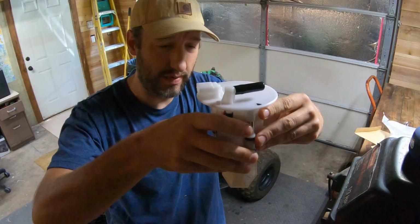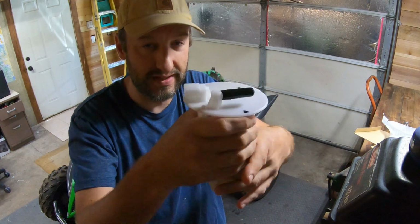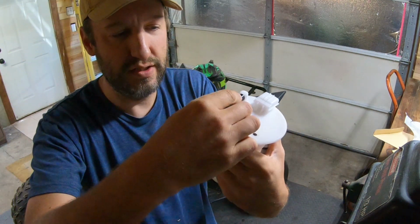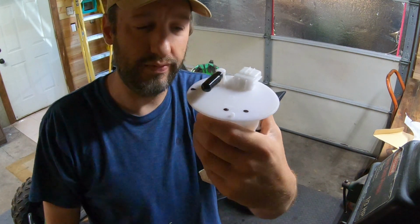And this actually all sits right down in the tank of the Raptor 700. This fuel pump mechanism sits inside the tank. And this part right here connects to your harness. This part connects to your fuel system. Keep that capped off for now.